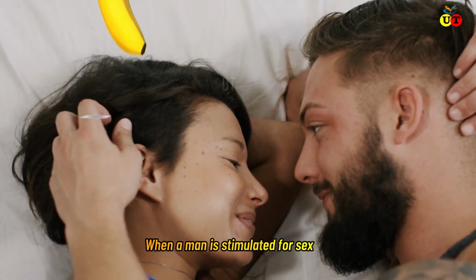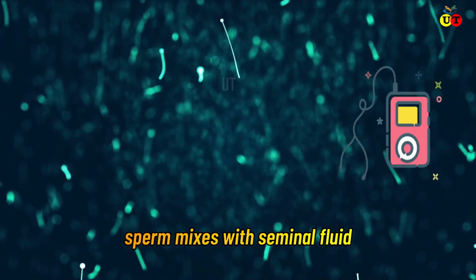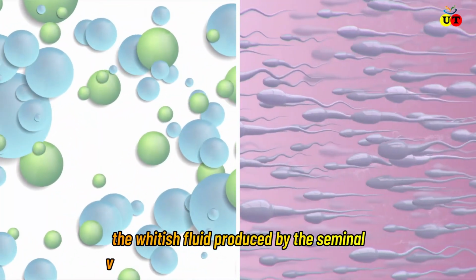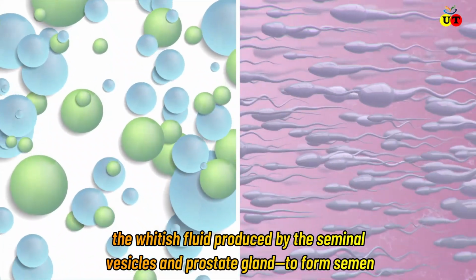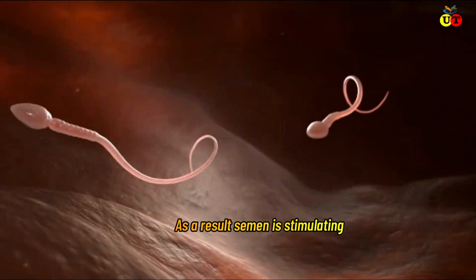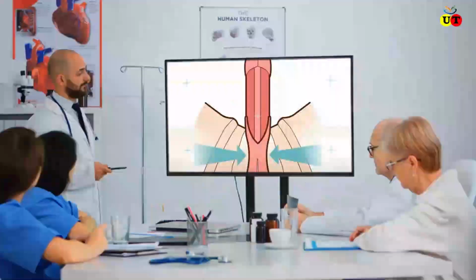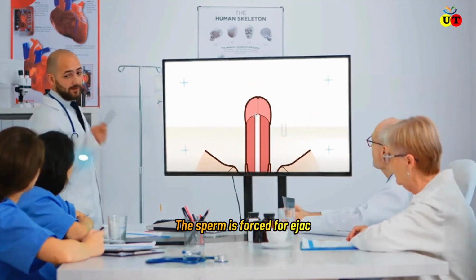When a man is stimulated for sexual activity, sperm mixes with seminal fluid, the whitish fluid produced by the seminal vesicles and prostate gland, to form semen. As a result, semen contains up to 500 million sperm cells. The sperm is then forced out by ejaculation.